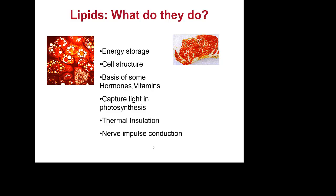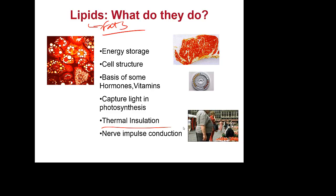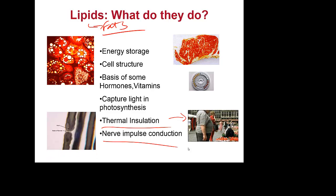What's a fat? Well, fats or lipids do lots of things. They're energy storage, they give structure to cells, they make up hormones, vitamins, all these things. Thermal insulation, what does that mean? This is an example of thermal insulation. Nerve impulse conduction, turns out that you actually couldn't move a single muscle without fat. It helps to protect our nerves and helps us to transmit nervous signals. They're extremely important in our bodies and do all sorts of things.